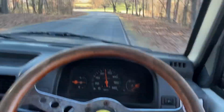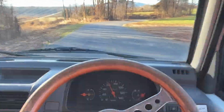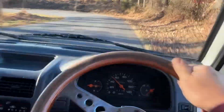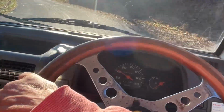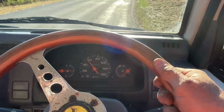Mayberry Mini Trucks got the law passed in North Carolina, making these little guys street legal. Governor Cooper signed our bill into law, and now it's the law. You will get a title. There's no extra charge.